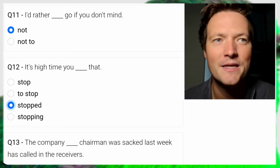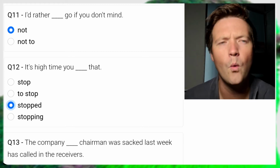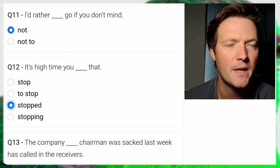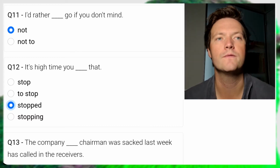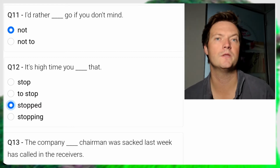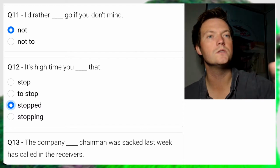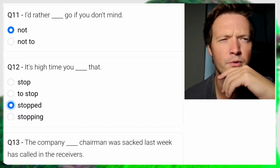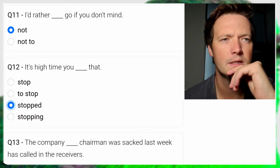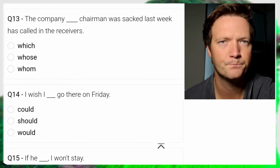So for those of you that speak Latin languages, Romance languages, you will understand, I think, why you would need a subjunctive there, right? This is the time that this should have happened, right? So it is high time that you stopped that. There are more examples. I can't really think at the moment, but yeah, it's a subjunctive tense.